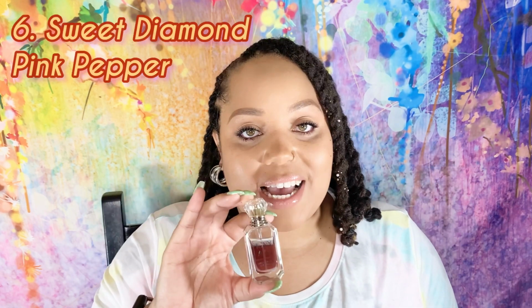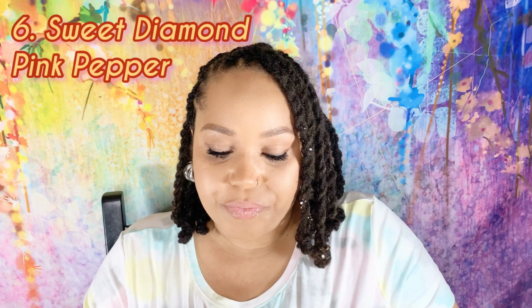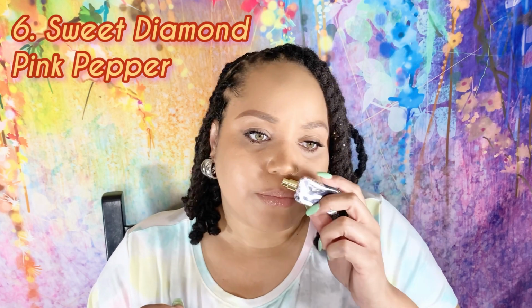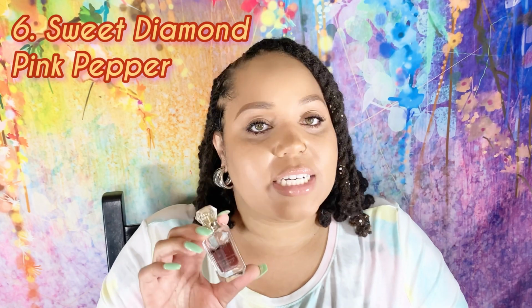Next one from my collection that I am definitely going to continue to wear because I have been wearing it and I really enjoy it is Kayali's Sweet Diamond Pink Pepper. This is an amazing fragrance with pink pepper and rose and saffron. It's just a beautiful ambery take on a rose. Like, it's spunky, it's funky, it's mature, it has maturity to it. This is more of a modern ambery take on a rose. I am completely enjoying it.